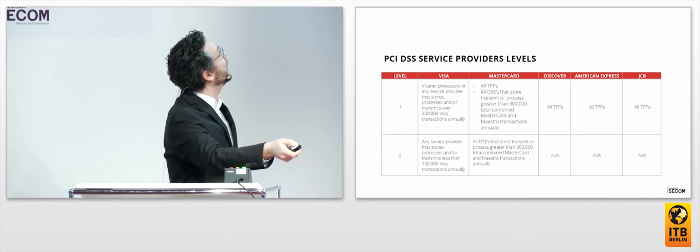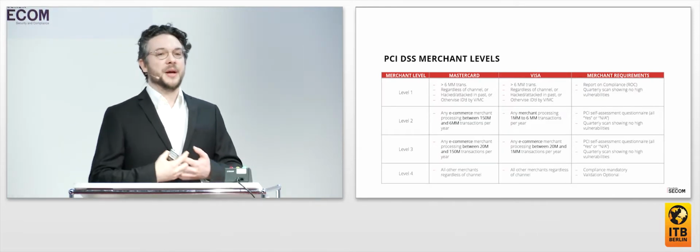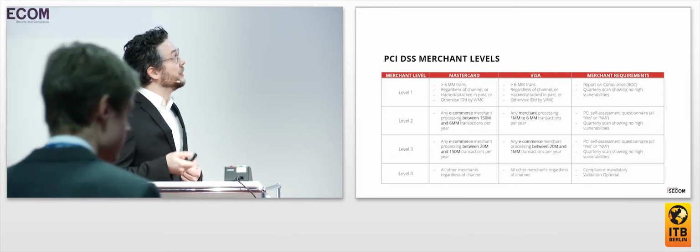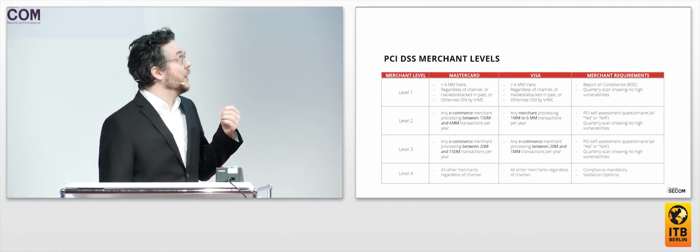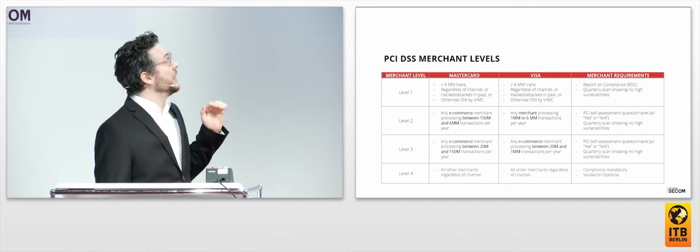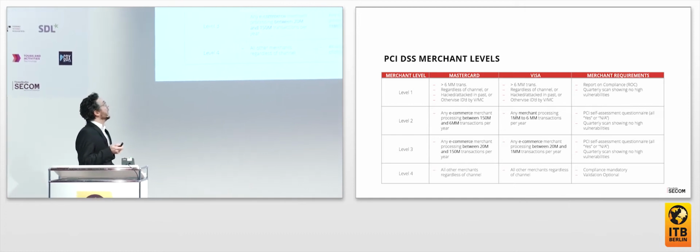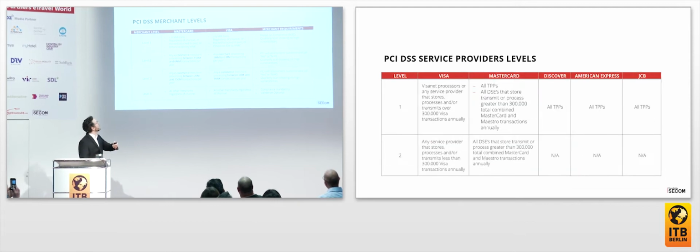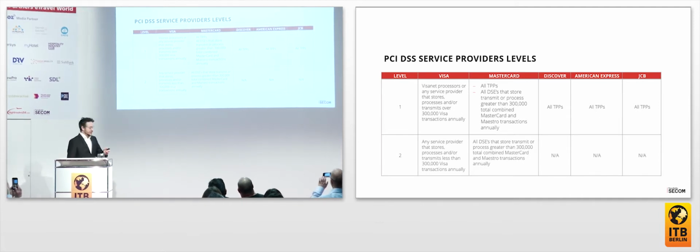So what are the merchants? Merchants are the ones that accept payment with credit cards for goods sold. And there are basically 4 levels of merchants. Every level requires a different kind of security. And the same goes for PCI DSS service providers, which are like your payment gateway. And these are just 2 levels.